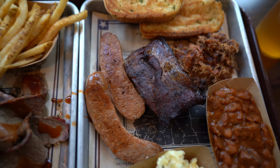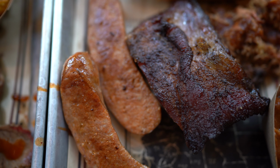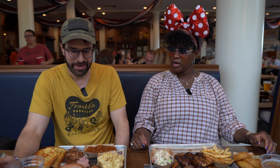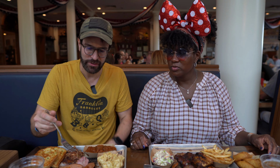Smoked sausage. Oh my gosh, right? That is so true. We love sausage. Oh my God, man, that's good. Sausage is not bad. I thought it was pretty tasty. Let's see how this compares. No, it's a smoked Carolina sausage, Carolina smoked sausage. Here, you're gonna try some of this.